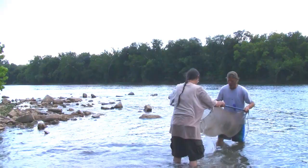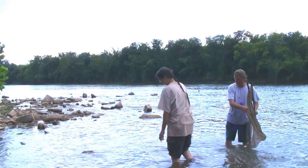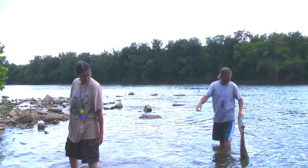Oh, we got rocks. We got rocks. I'll tell you what they did. They scooted in here around these rocks over here. So let's herd them back up in this little shallow spot. I'll get down here with the net and we can try that over again, okay?